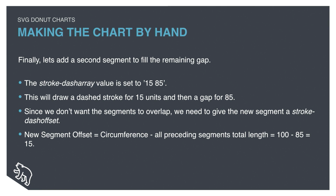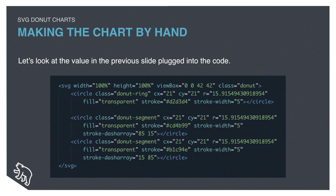Since we don't want the segments to overlap, we'll give them a stroke dash offset, which will basically, you'll set the stroke dash length, and then you'll set an offset on the next one so that they don't overlap. The new segment offset will be equal to the circumference, so all preceding segments will add up to about 100 minus 85 is 15. There's maths, I apologize. I didn't go over his math very well.